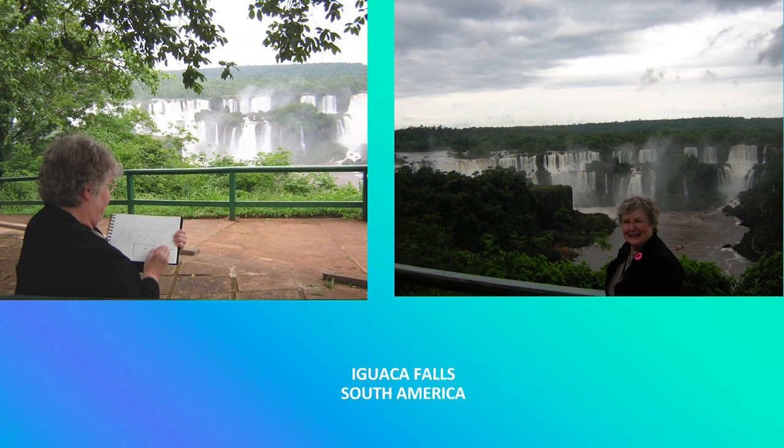picture on it. One of the places that I was able to get to in South America was Iguazu Falls. And since this was about art, I thought, well, I'll show this. I was actually making a sketch there at the falls. That shows the falls in the background, but it's a little hard to ascertain.